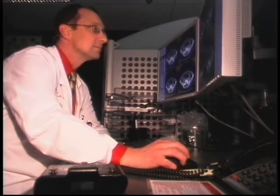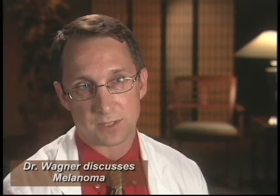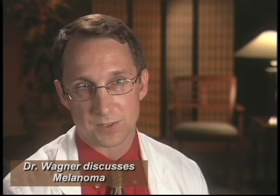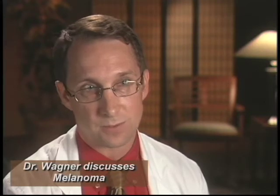The diagnosis is always made on a biopsy, and it's an excisional biopsy that's the most proper diagnosis to make. One should never have a mole that's concerning for melanoma shaved or burnt or scraped or frozen off. They should always have an excisional biopsy of any concerning mole.